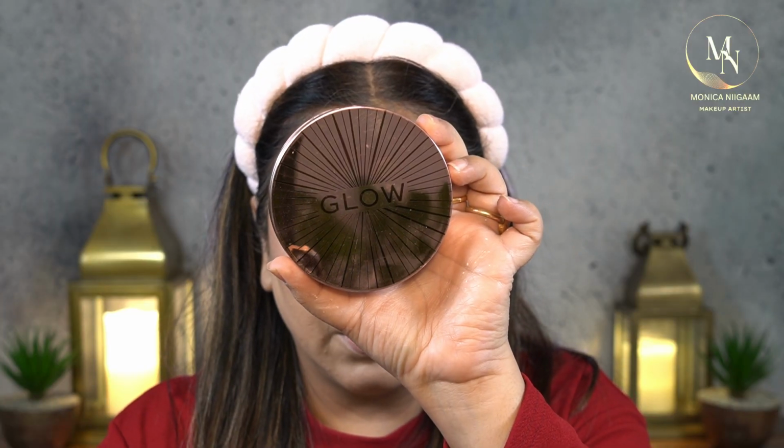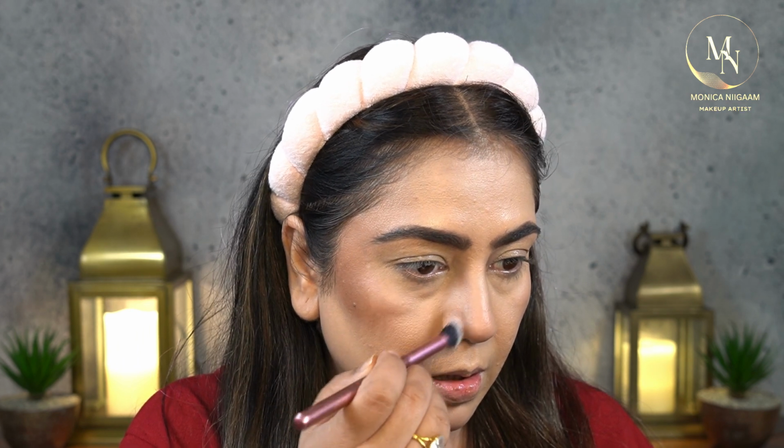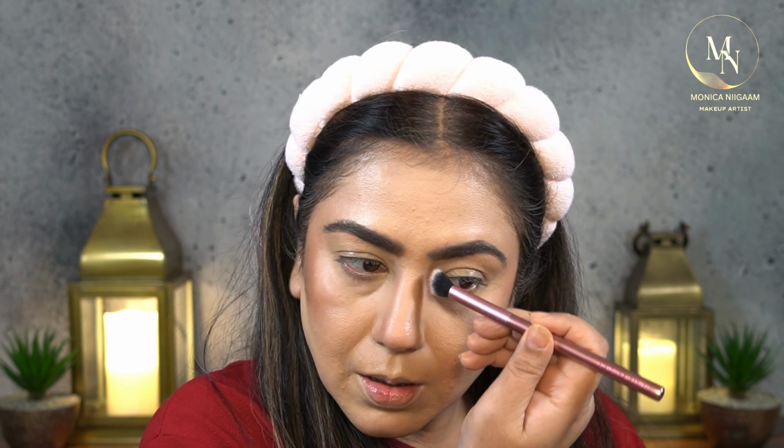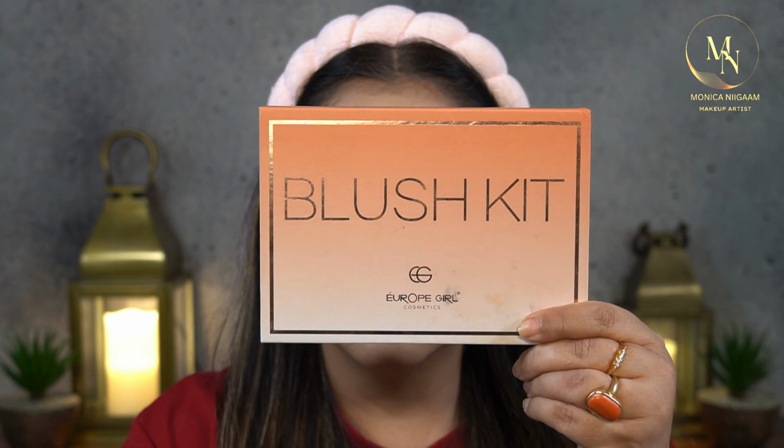Next, I'm using a bronzer from Revolution. For blush, I am using Europe Girl Blush palette. I am using two shades for blushing.